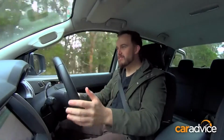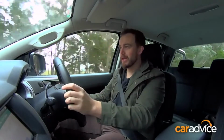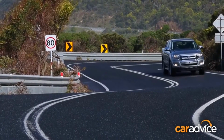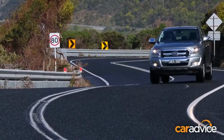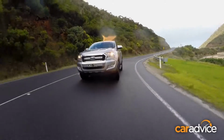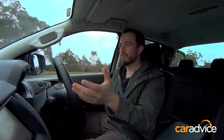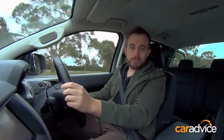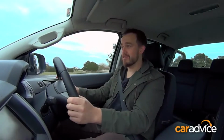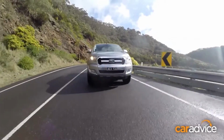Ford says one of the biggest focuses for the updated Ranger was to improve the cabin ambience, and it's done so. The XLT model we're driving is surprisingly quiet inside. There's not a lot of road noise intrusion, nor is there a lot of wind noise either. In terms of comfort, the Ranger is quite firm. It's not as comfortable as, say, a Volkswagen Amarok or that coil-sprung Nissan Navara, particularly with nothing in the tray. We'd like to see what it's like with a few hundred kilos back there though.